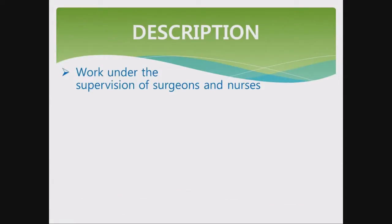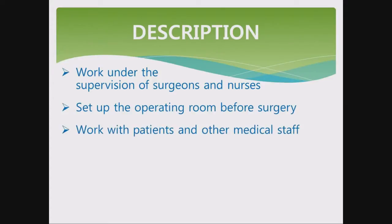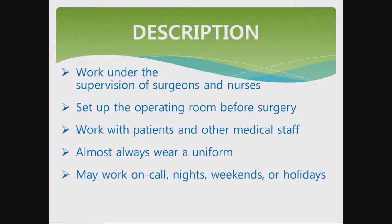Surgical technologists work under the supervision of surgeons and nurses. They set up the operating room before surgery. They work with patients and other medical staff. They almost always wear a uniform. They may work on call, nights, weekends, or holidays. This information came from the Bureau of Labor Statistics.